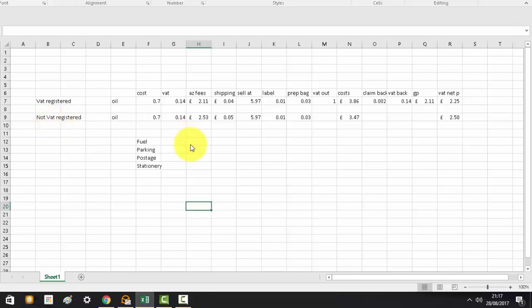But if you are VAT registered, there's a whole heap of things that you can also be claiming back. So those of you who are trawling the world's supermarkets, is that a nice way of putting it? Fuel, you're paying VAT on that. Parking, you're paying VAT on that. Postage to you and postage out, probably, depends on if you're doing postage and packing. Stationery and 1,000,001 other things come with VAT.